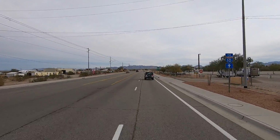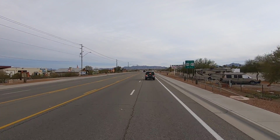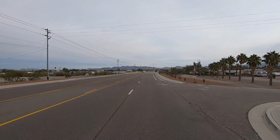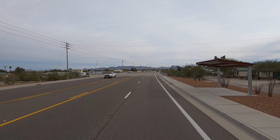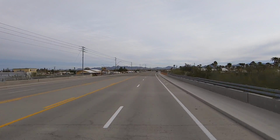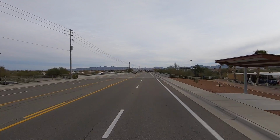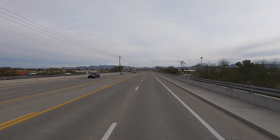And up here on the right hand side is all the RV parks. The B10. Next one was 88 Shades. Then right after that, right up here on the right, is the old Holiday Palms. Now these parks have been here a very long time. Long time. And they are full. They fill up every year.